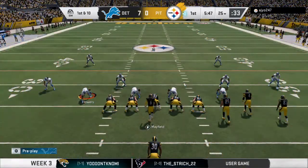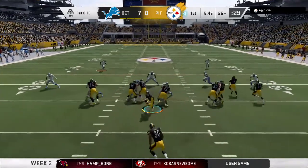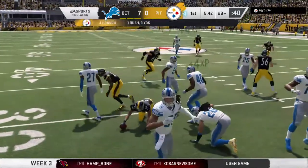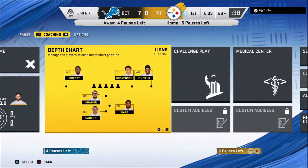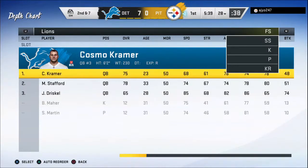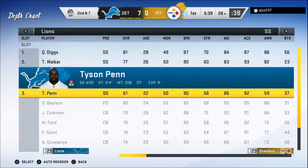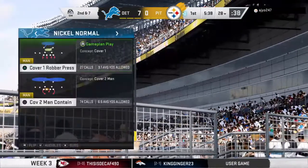The Steeler offense here about ready for their next drive. They had the interception last time. It led to the opening touchdown. So now 7-0 the score as they start 1st and 10. On first down, counter plowing ahead for about... It'll be 2nd and 7.